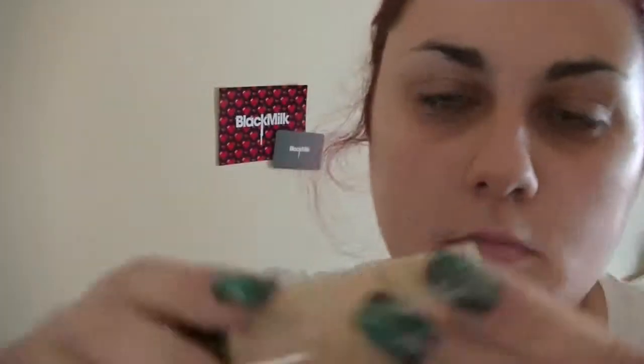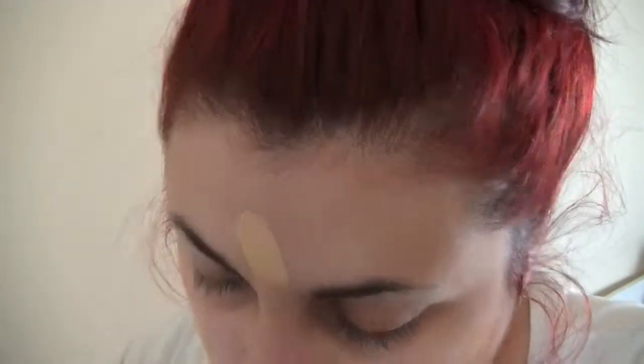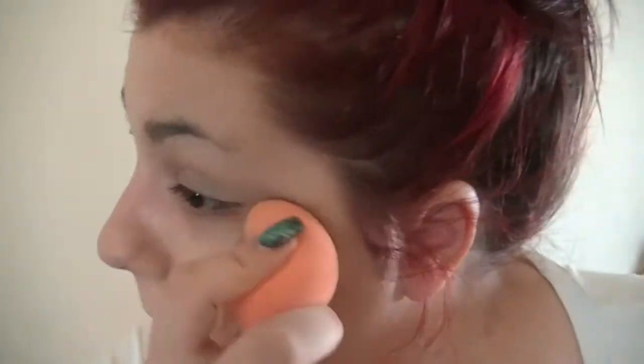So today I'm using my MAC Pro Longwear Foundation in NC20. I'm just going to be using a foundation brush to put the product onto my face to begin with, and then I'm going to use the Real Techniques little beauty blender thing that they've got to blend that into my face. Please excuse my horrible eyebrows, by the way. I desperately need to get them waxed. So just blending that in until I'm happy with the way it looks and it's all blended down my neck. Just putting a little bit of extra foundation on my cheeks because they were a little bit red. So just blending all that in again with the little beauty blender sponge. The great thing about this sponge is that it has a flat edge to be able to blend in your foundation. It's great.